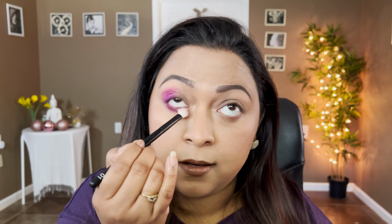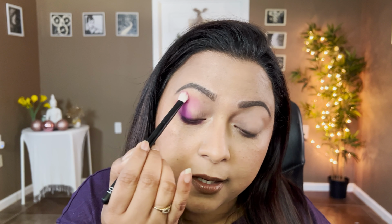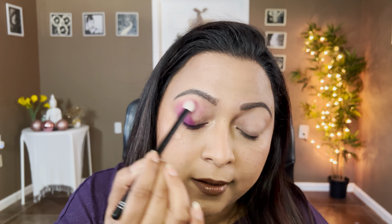I'm going to take the same shade, Nightshade, on the lower lash line too. The shimmers, it will surprise you how beautiful the shimmers are. Like when I was swatching, I was like, what? I was not expecting it. Blending the same shade like that, and then we're gonna use the same brush.